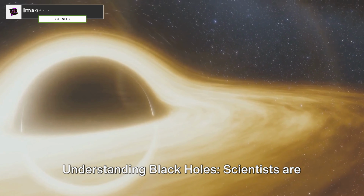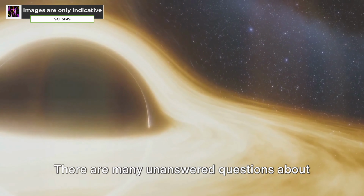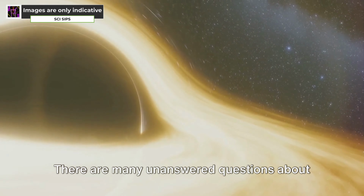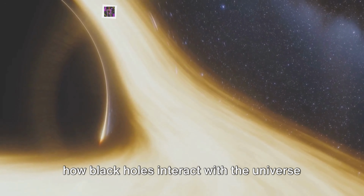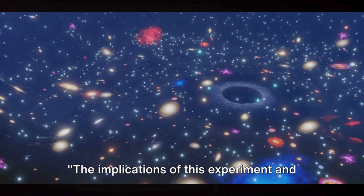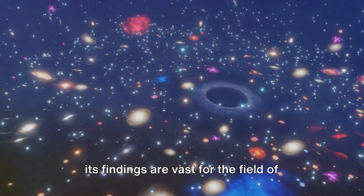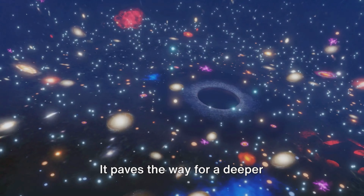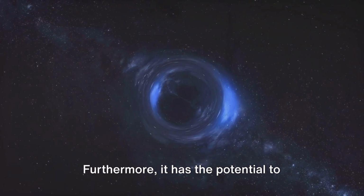Understanding black holes. Scientists are still unraveling the mysteries of black holes. There are many unanswered questions about what happens beyond the event horizon, and how black holes interact with the universe around them. The implications of this experiment and its findings are vast for the field of black hole research. It paves the way for a deeper understanding of these cosmic enigmas.